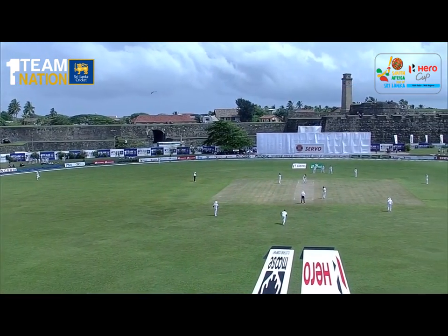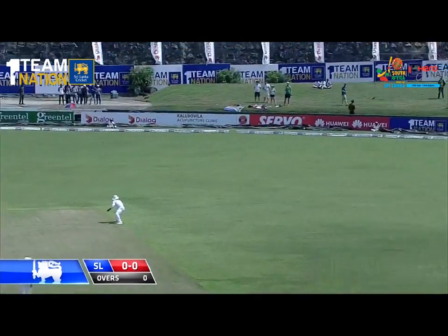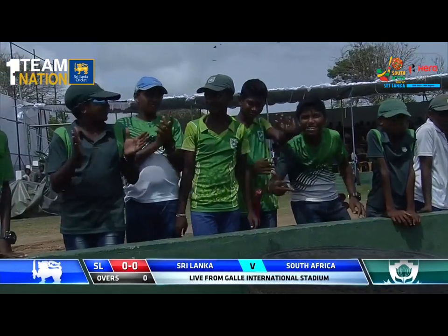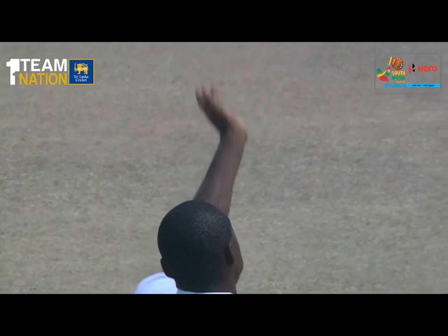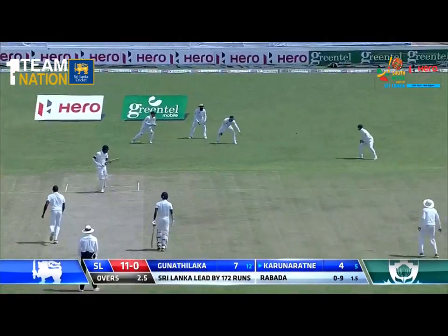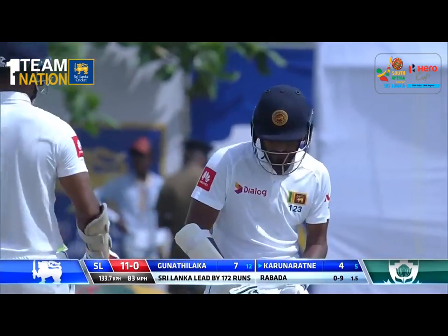Two slips in a gully. Short leg as well in place. Rabada. Shot. Oh, that's beautifully played. Off the mark straight away and with 4 runs. Always good to come to the wicket in the second innings when you've got runs behind you in first. This delivery is a fraction too short and too wide as well. So that's beautifully cut away down to that vacant third man area. Flies away to the boundary.